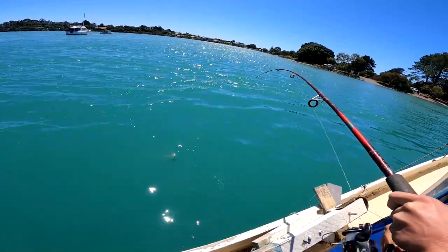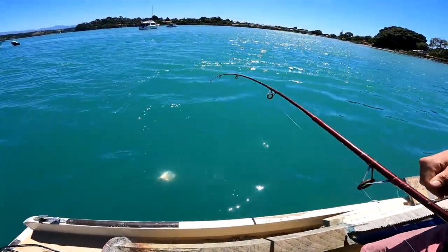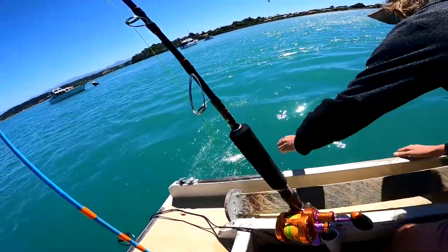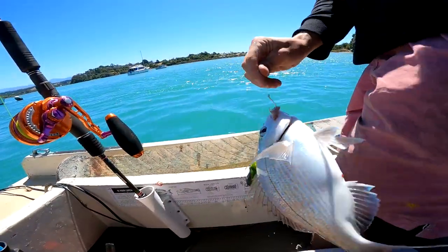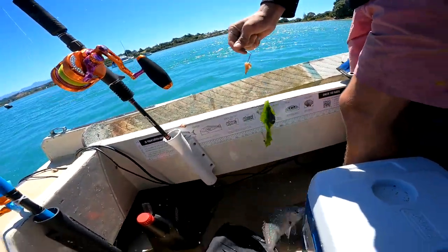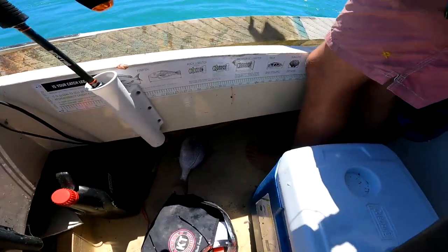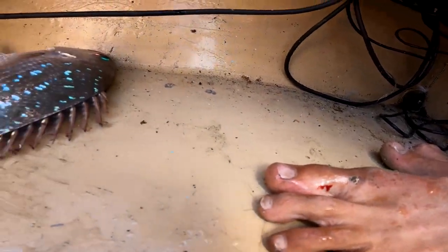Yeah. Can you get it out? Nice going. You grab the line. Got him. Watch out, second hook. That'd be legal size, that. Just come off there. Stabbed my foot. Oh, you're alright? Did it get you, a spike in the foot? Oh no, you're injured. Holy shit, he got you. Little bastard.